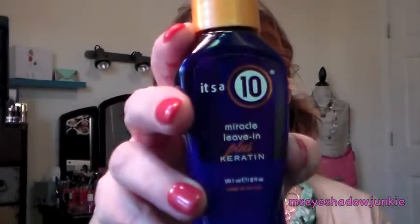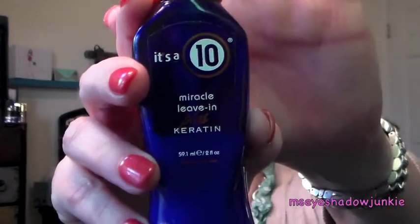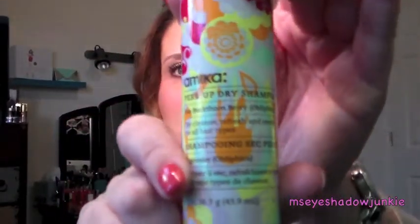The first thing in here is the It's a 10 Leave-In Miracle. And I'm just randomly grabbing. Amerikai Perk Up Dry Shampoo. I always bring a dry shampoo.